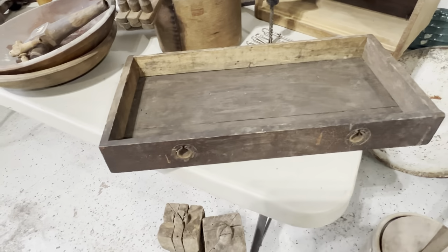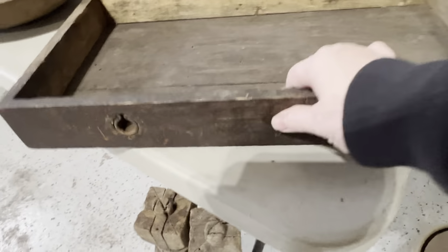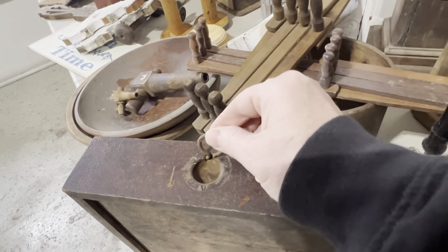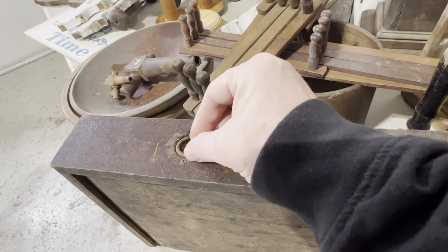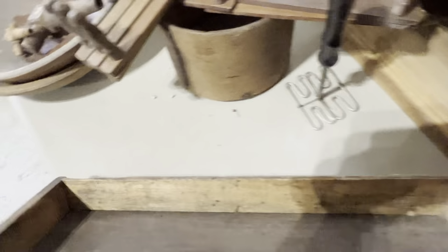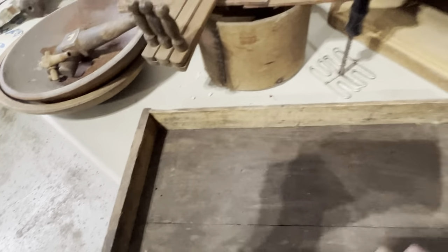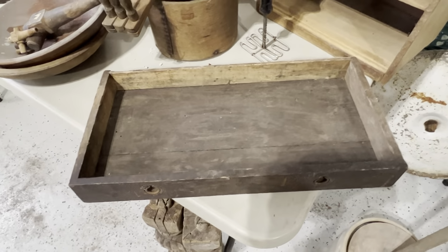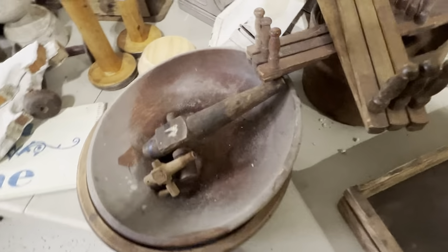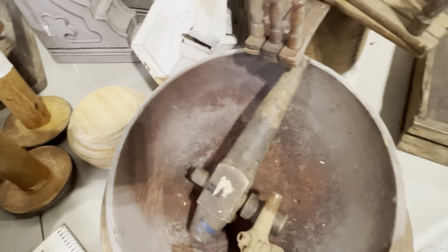And this was just an old drawer, but it's a nice box to gather stuff. Look at the hardware. So it pulls out like that. Is that not neat? They just don't make details like this much anymore. And then it was screwed in. So just clean it up and then put decor in it, you know, like gather your decor so it's easier to dust.